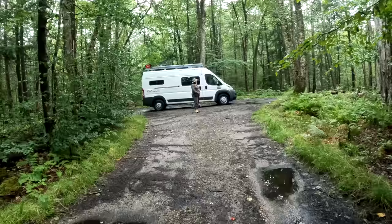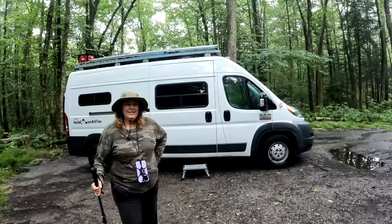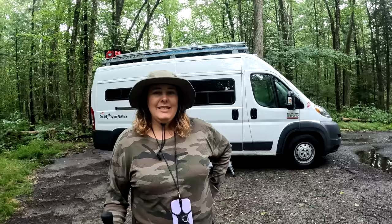But right now, we're going for a hike. We're going on an adventure, because we heard that there is an old town back here that was built in the 1800s or something that is pretty much vanished. So I think we're going to have trouble finding it, but see what kind of hidden secrets we can find.